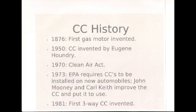In 1970, the Clean Air Act was enacted. In 1973, the EPA required catalytic converters to be installed on new automobiles. But for this reason, John Mooney and Carl Keith improved the catalytic converter and put it to use. And in 1981, the first three-way catalytic converter was invented. This is the one I will be discussing.